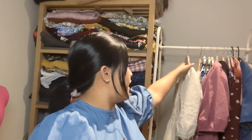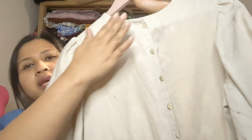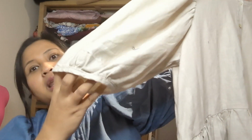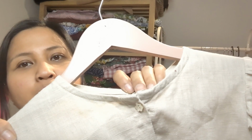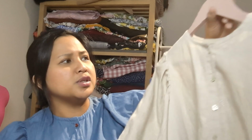So the very first one I made is this one here. Beautiful beige linen from Jenny Fabrics. There you go. You've got the voluminous shape, the gathers here at the sleeves, a lovely bell shape there. It is a bias bound neckline, and everything's sewn together beautifully.